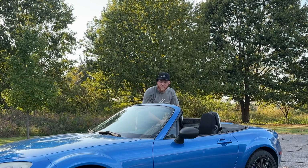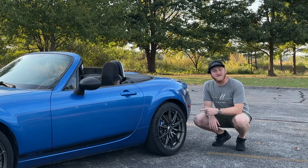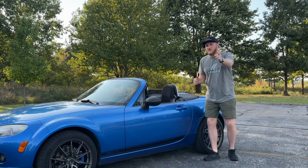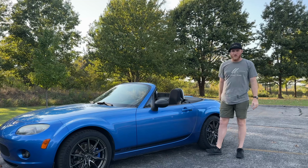Are cloth seats better than leather? Is an open diff better than a limited slip diff? Is a soft top better than a hard top? The answers to these questions may not be as straightforward as you think, at least for one of these.